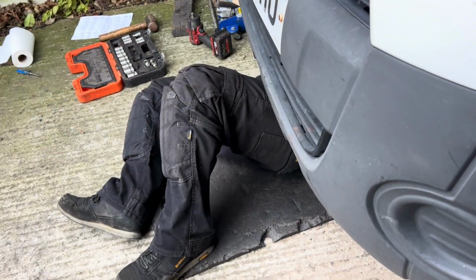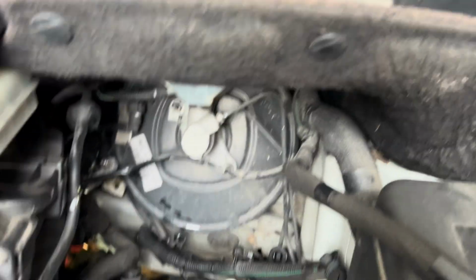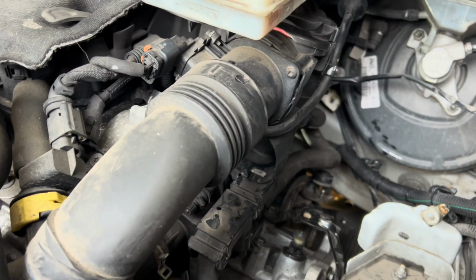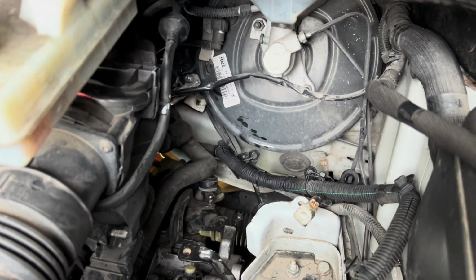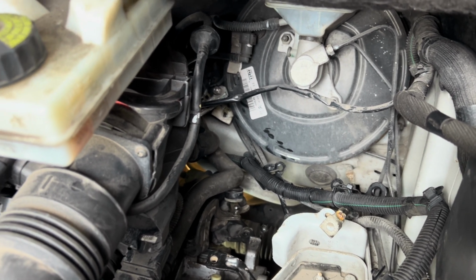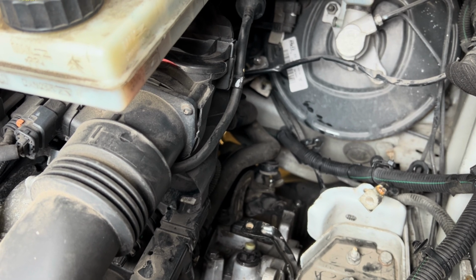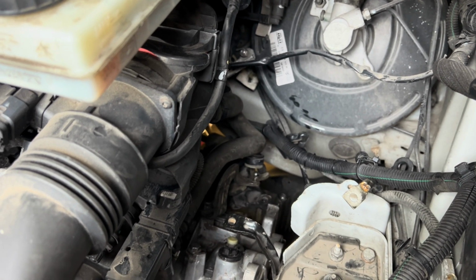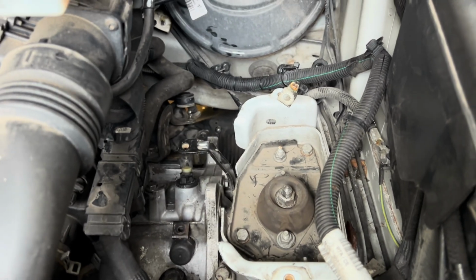Right, the legend that is Dave himself is currently under the car. The gearbox is back in. It's on its mount. We are now just plumbing everything back together. Got the bottom bolts in. He's just in the process of putting the starter motor in, the rear engine mount bolt back in. Then it's the gear linkage, slave cylinder, and then putting all this back together with battery and what have you.